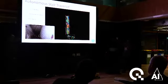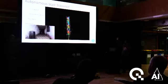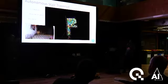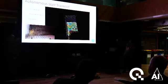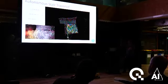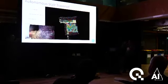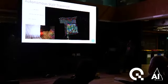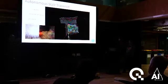the circles. Those are the frontiers, and the yellow ones are the frontiers. So all the green lines, that's the graph. That's our topological map used for global navigation. And you'll see a global waypoint selected to go to a particular frontier.